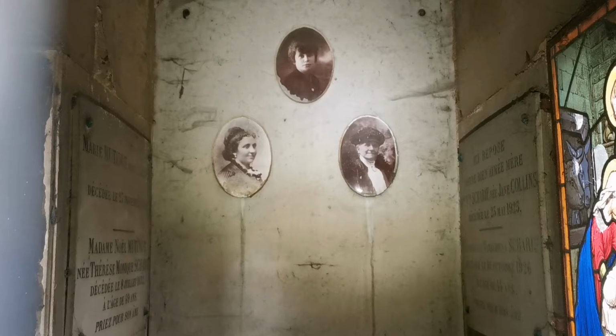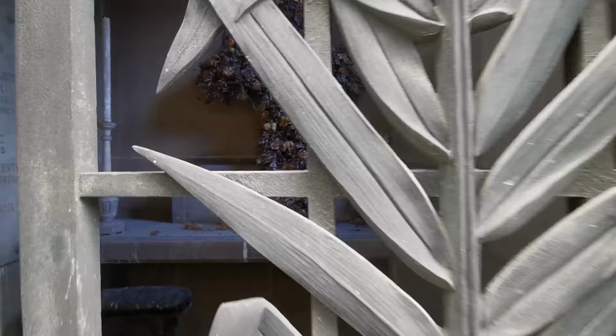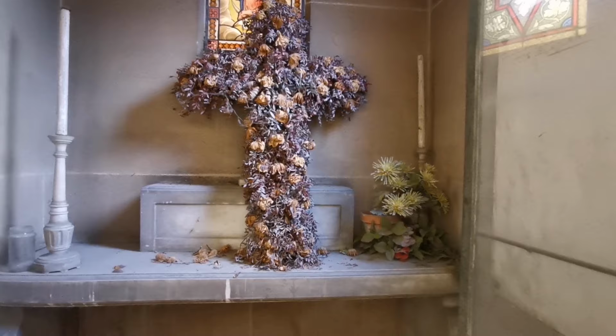Old black and white porcelain photographs of family members. Beautiful. The old dried flowers and a little prayer chair. The old dried out flowers, wreaths. There's one of those old chairs down in the corner again there. Just see the chair.